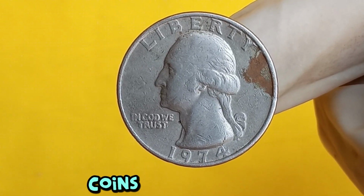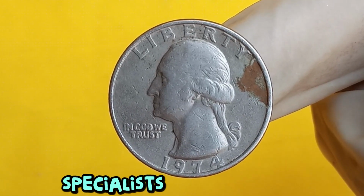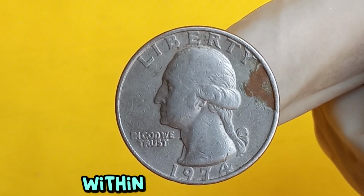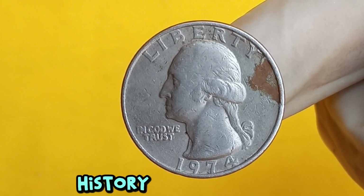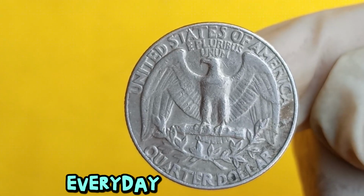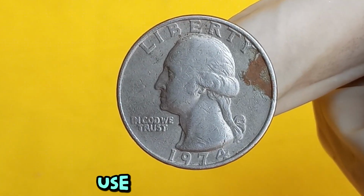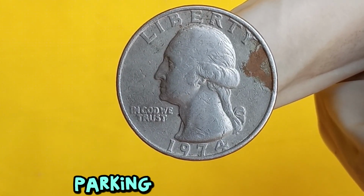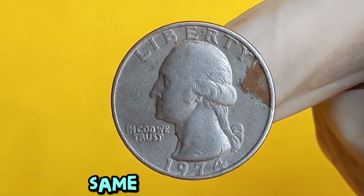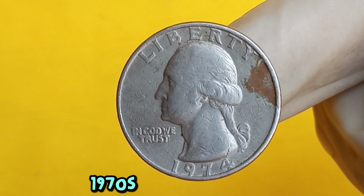Each mint produced coins with slight variations, and some of those variations become extremely desirable among specialists who focus on particular mint years and varieties. The year 1974 itself sits within a fascinating moment in American economic history. The United States was experiencing inflation and energy crises, yet everyday commerce continued to rely heavily on coins like the quarter dollar. People used these coins to pay for bus rides, parking meters, arcade games, and countless small purchases. Today those same coins serve as miniature historical artifacts that remind us of daily life in the 1970s.